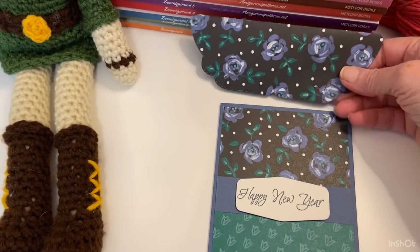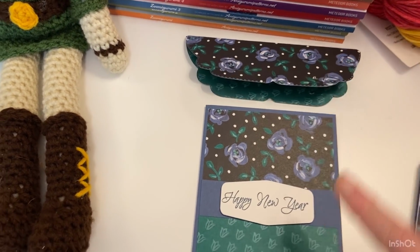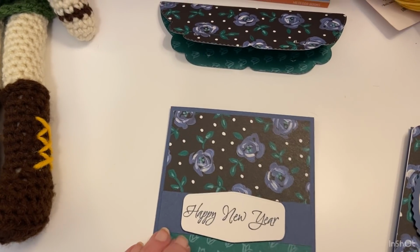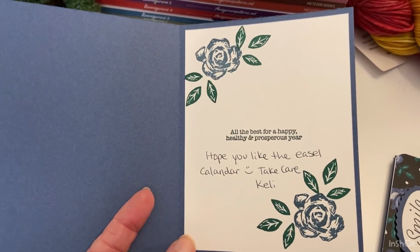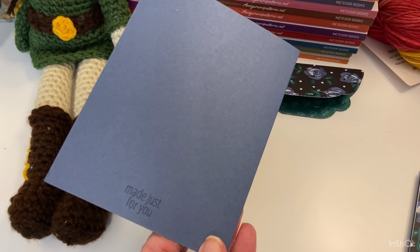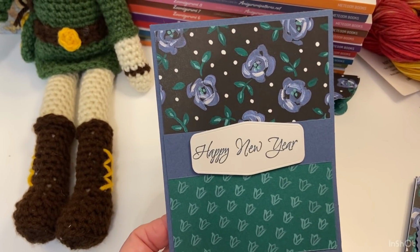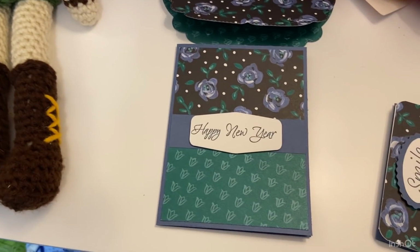So we had this cute little topper here, which is just adorable in its own self. And then we have this pretty card right here. I'm assuming that you made all this. I don't know, but it sure is pretty. And then she has on the inside, hope you like the easel calendar. Take care, Kelly. It is just so cute. It says made just for you. I mean, it is just gorgeous. I just don't know how to tell you thank you.